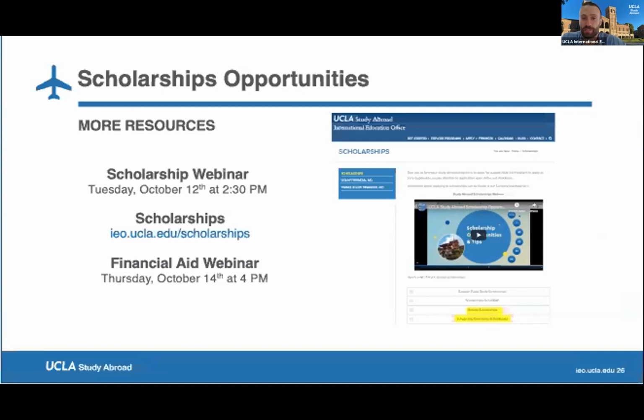You can also learn more about scholarships on our website in general by going to ieo.ucla.edu/scholarships. We also have a financial aid webinar on Thursday, October 14th at 4 p.m., also part of GLOW Week, where you can learn from the financial aid office some of the important things you need to do in order to apply for financial aid for your study abroad program.